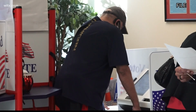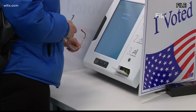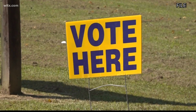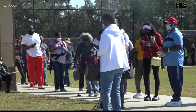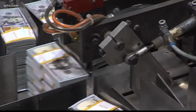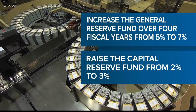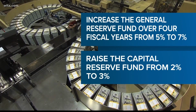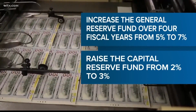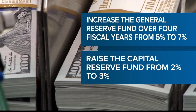When you go to cast a ballot in South Carolina, you'll be asked two questions that could change the state's constitution. But what are they, and what will you be agreeing to if you say yes? In short, the two proposed constitutional amendments would increase the state's two rainy day funds, which is money set aside for emergencies. One of the amendments would increase the General Reserve Fund over 4 fiscal years from 5% to 7%. The other would raise the Capital Reserve Fund from 2% to 3% and ensure the fund's first priority is offsetting mid-year budget cuts at state agencies.